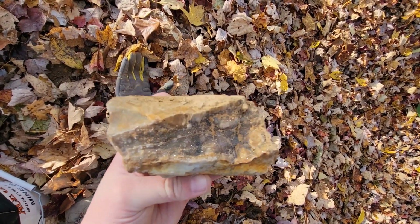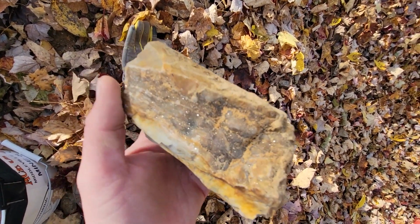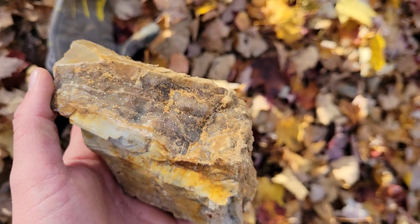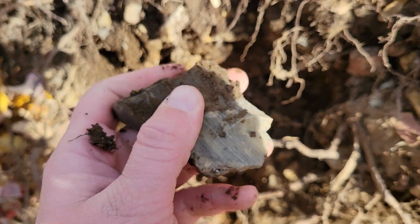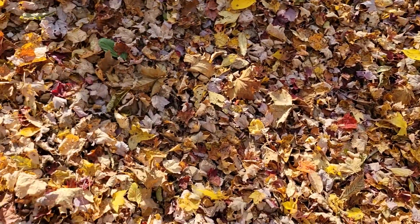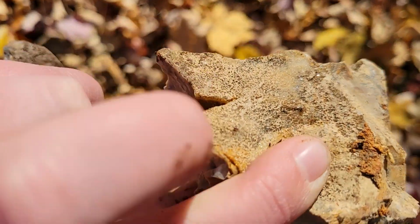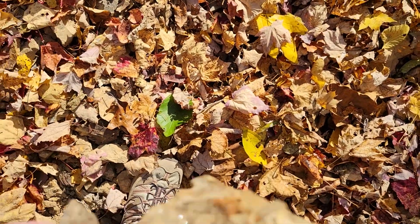Look at the sparkle and the crystal on this piece. Beautiful. Let's see, I got a nice pretty piece here. That banding, that'll tumble up really well. Everything I'm stepping on is all flint. This piece has a big crystal pocket in it. It's hard to tell. Ooh, that whole side of it is druzy. I'll take that. I like the crystals. I like the druze.